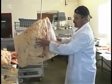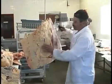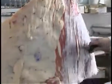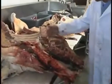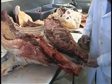Next we'll remove the stamps that show all the SRMs from this particular piece of meat have been removed. So what we're going to do is remove all the stamps. It says SRMs must be removed. This piece now is SRM free. Okay, we've got to remove the remaining feather bones in the spinal column right down to the atlas joint.